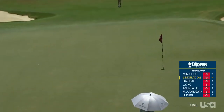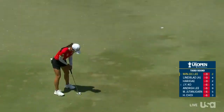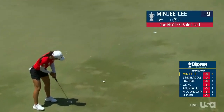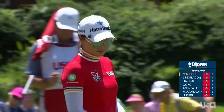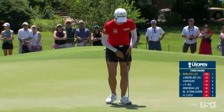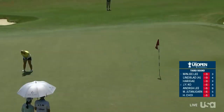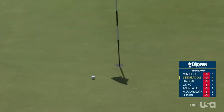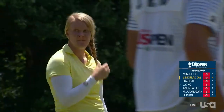Boy, she caught that too good. Just see how much spin she was able to generate there. Just knows this will potentially release out. She went left-hand low last summer, and it really transformed her putting. 5. And to save her par after that chip came up short, Lindblad. And that's going to be a bogey for her.